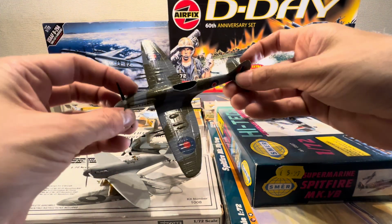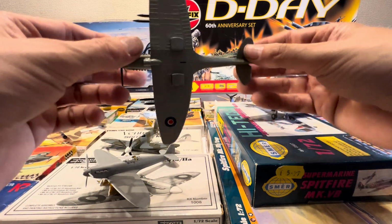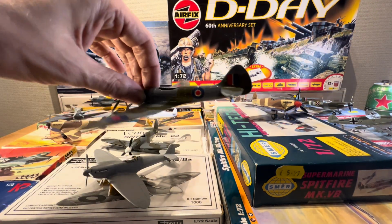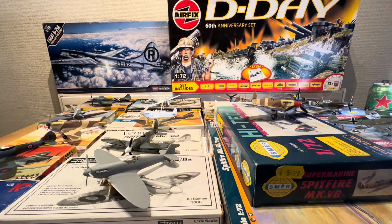This one's done in a gloss-on-gloss finish and is really, really shiny. Again, it still needs its cockpit cover putting on. But this is part of an experiment I'm doing where I'm just trying out different varnishes on kits just to see what they look like. And gloss-on-gloss kind of looks shiny and doesn't really work in my opinion.